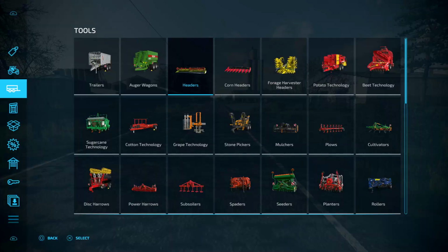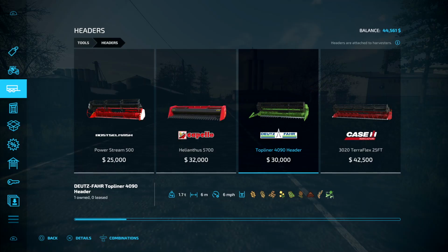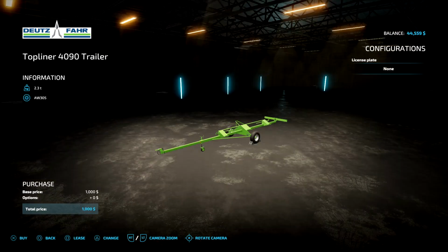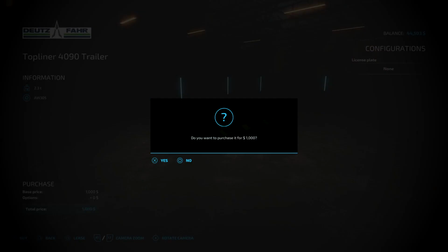That's a better question. So if we go in here, go back to headers, go back to here, and then, no, wait, go back. Now go combinations. I know I said I knew them, but, and $1,000. Okay, I guess, what choice do we have? We bought the header. Are we going to need a header trailer any more than once? I do have traffic turned off. Let's just lease it. Just get it back to the farm.